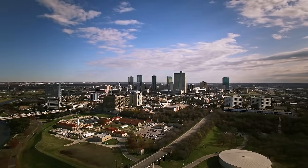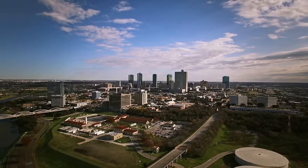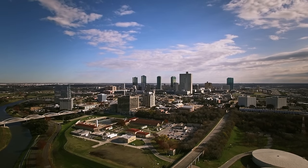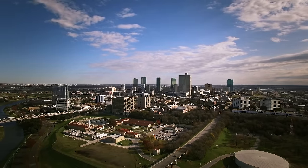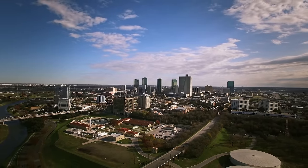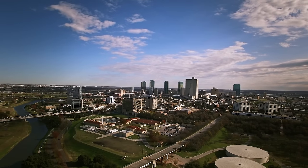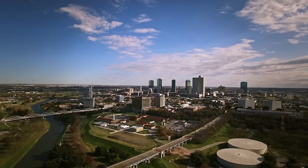I can also move to the left, if I just move this over to the left. And now we are moving to the left, so you have full control over this. I can move back to the right. And I can also move in reverse, so we can go away from the buildings here. So I'm going to go ahead and do some flying, and you guys can see how this works.